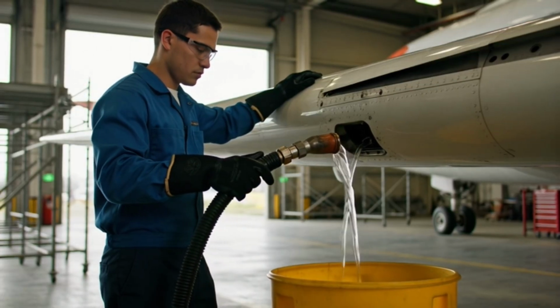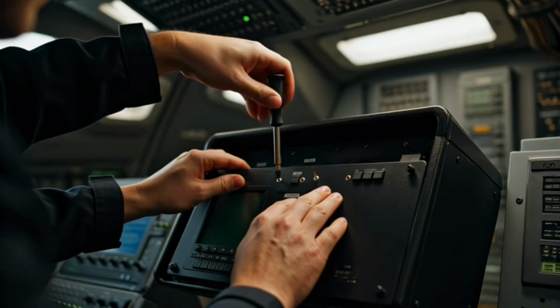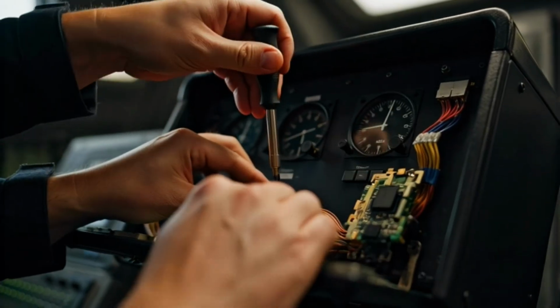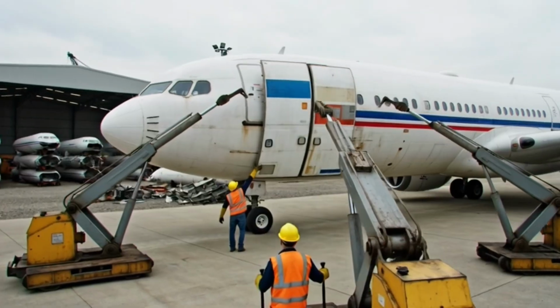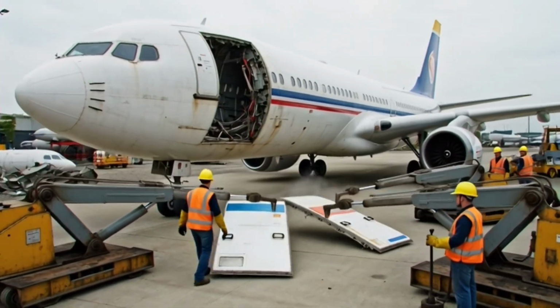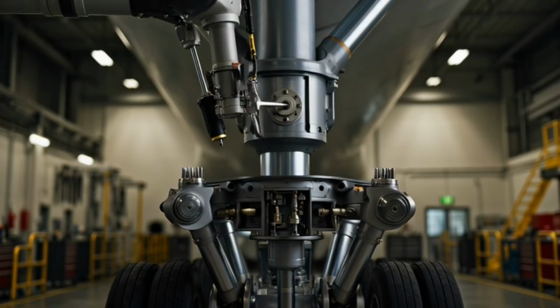Fuel systems are safely drained before dismantling begins. Avionics systems are carefully removed and cataloged. Doors, landing gear, and flight controls are salvaged. Landing gear assemblies can be rebuilt and reused.